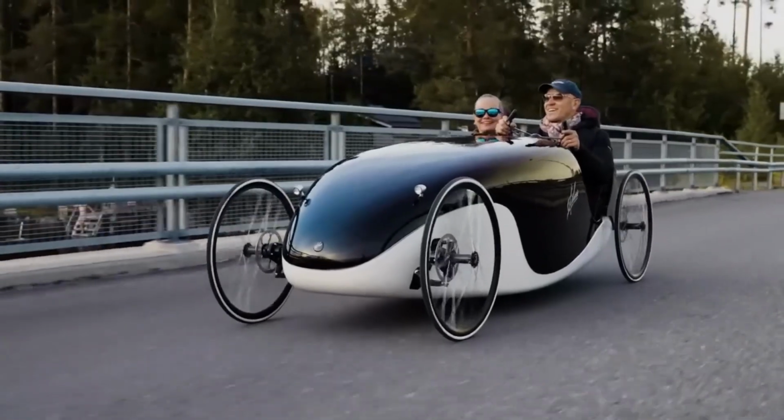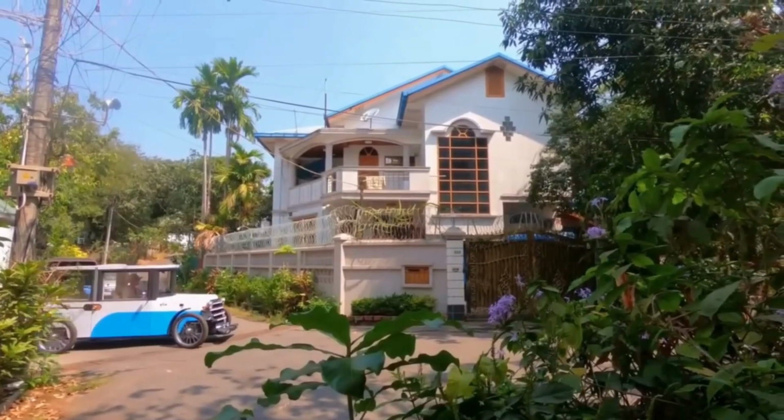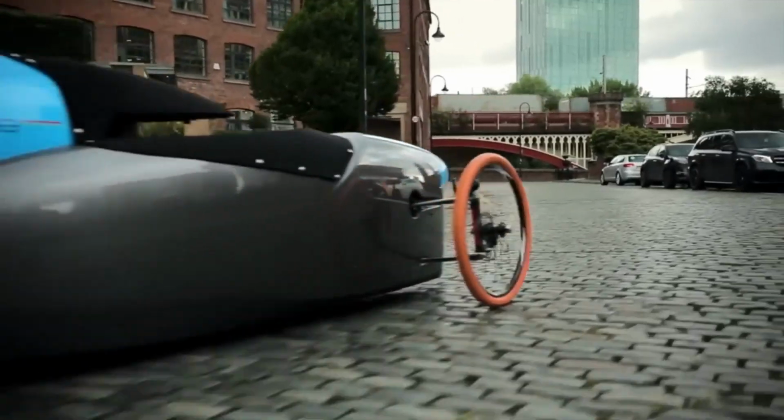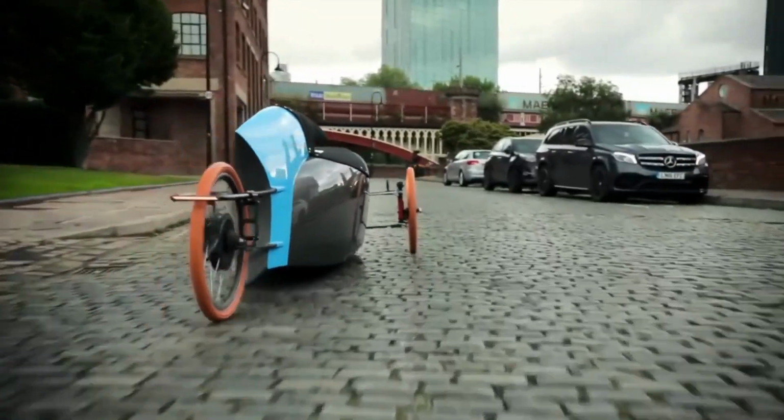If you are a fan of Velomobiles and you love the retro style, then I think you will find these Velomobiles fascinating. Because they are mainly described as human-powered vehicles, you will continue to be electrically assisted.